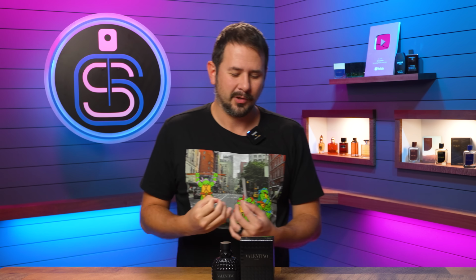Now, one thing that I will say about this guy is, I don't know that the name and the presentation matches the fragrance a huge amount, which is not the end of the world. Ultimately, if the fragrance smells good, then who cares, right? But it's called Rockstud Noir, and then it's totally blacked out. So you would think leather, possibly like a black leather type of fragrance or something dark, heavy, mysterious, maybe smoky, incensey, whatever. But that's probably what you would think when you read Rockstud Noir.